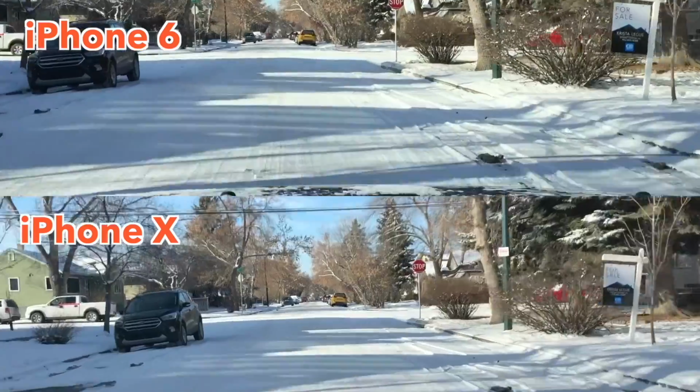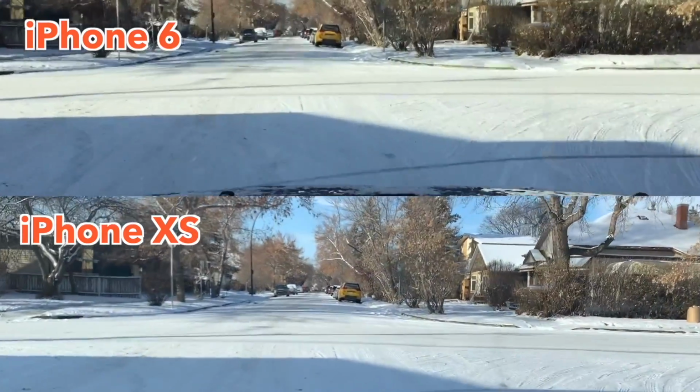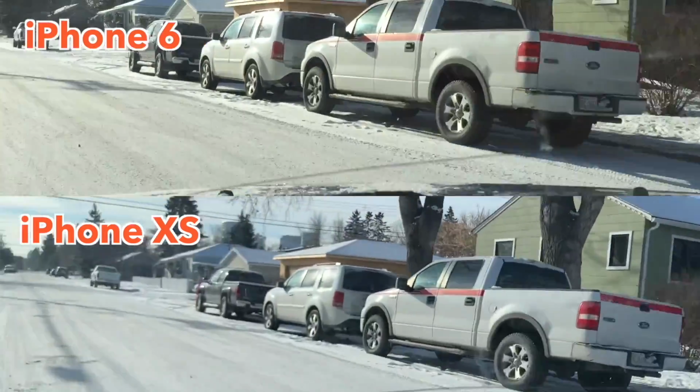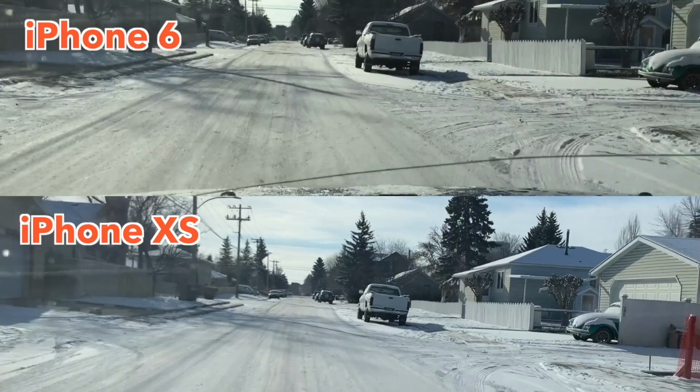So if you shoot a lot of video, the newer iPhones will be a bit more forgiving when it comes to shaky hands. Now on the newest iPhones, you will notice that the camera frame has a bit of lag to it, which is kind of an indication that the OIS is there. It's much less noticeable on the older iPhones.